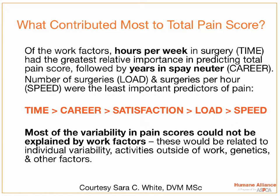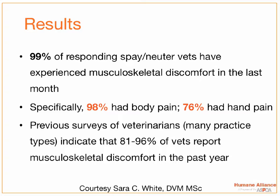So in prevalence of pain, 98% experienced musculoskeletal discomfort, and about 3/4 of them had hand pain. Previous surveys indicate it's about right for veterinarians. And the whole topic of sitting versus standing.